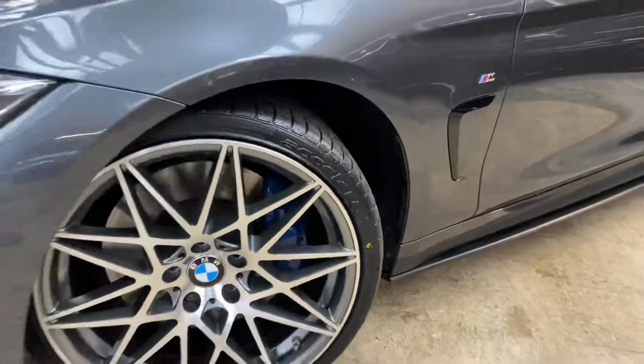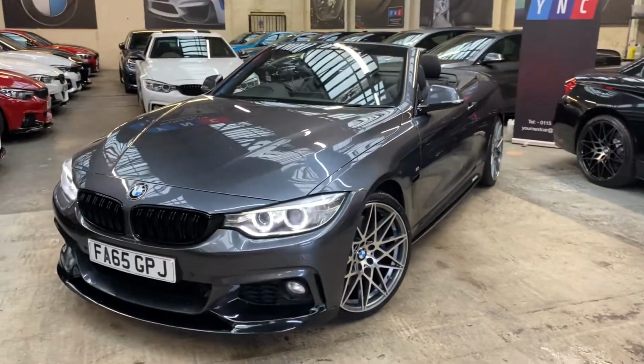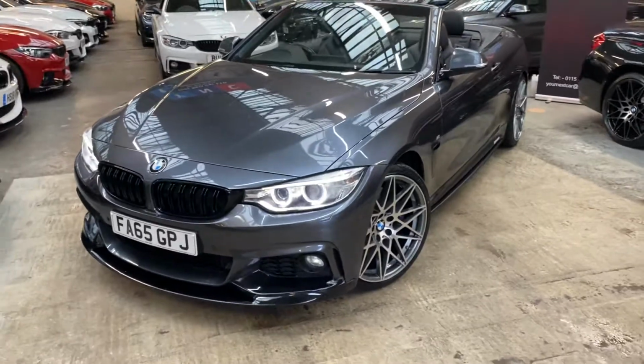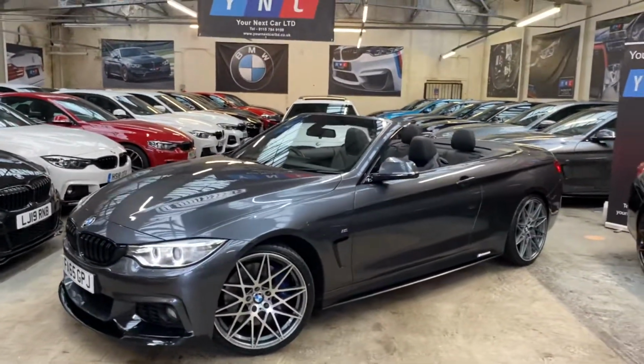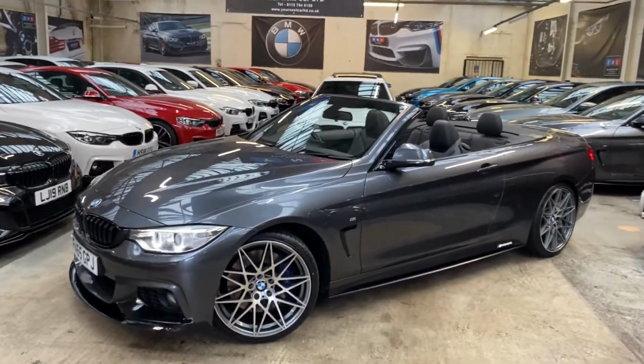And on this convertible 4 Series, we do have the full M Sport Plus package alongside some very nice other options. We've got the LED lights and xenon headlamps. You should be able to see hopefully throughout this video, it's a very clean and tidy example. Down the side, we've gone for the satin sidebars, side vinyls and M Performance decals.